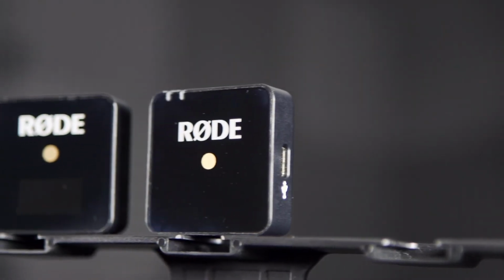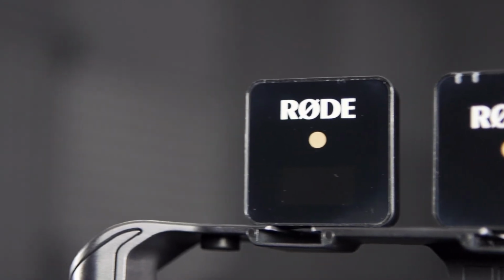In summary, considering all the practical things as well as getting decent sound quality, we think small creators should consider radio lav mics first over shotgun mics, and in particular the Rode Wireless Go, because it's the most affordable of the radio mics and the most compact.